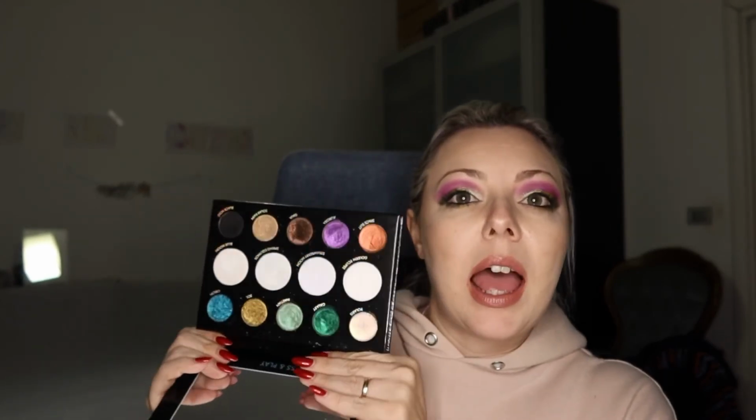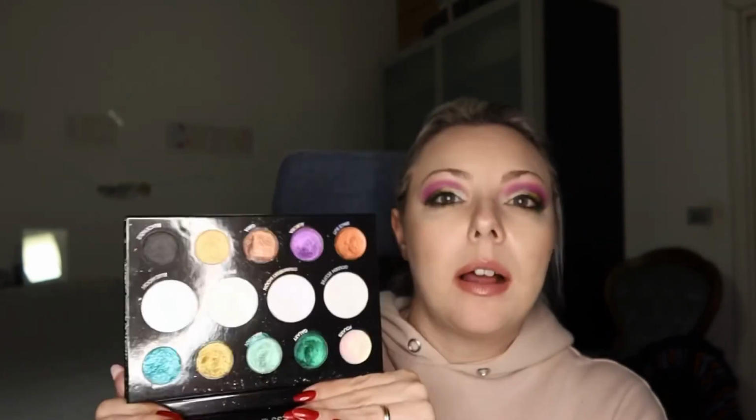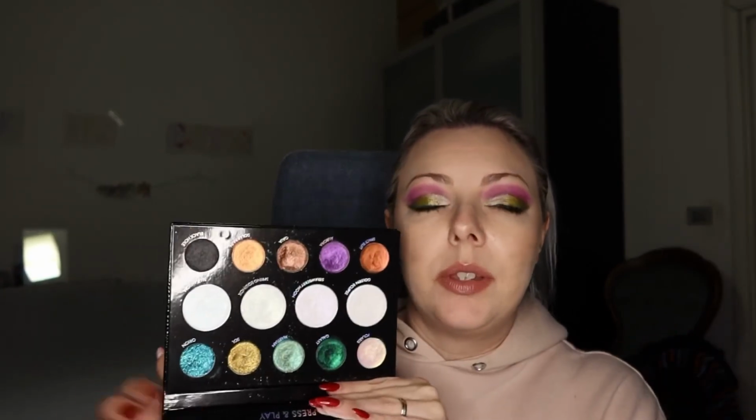Last one, and this is for sure the palette that I will rank first in 2021, and I was not thinking to buy it. Guys, this is the Danessa Myricks Lightwork palette, volume 3, and this is how the palette looks. I love this palette. I did a video with this palette with 4 different looks, and guys, check the info box because all the videos will be linked below. This is a very expensive palette, but this is so beautiful.